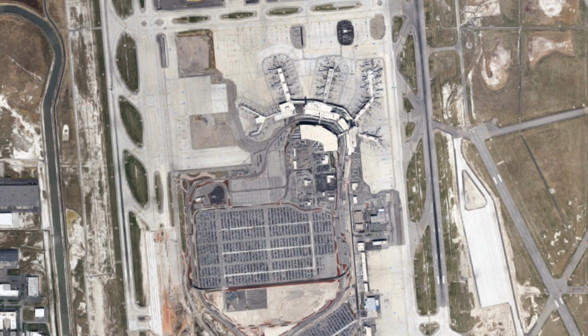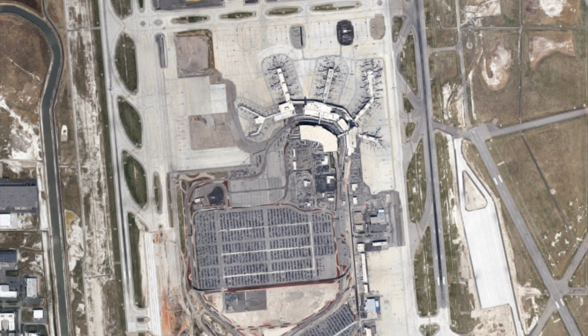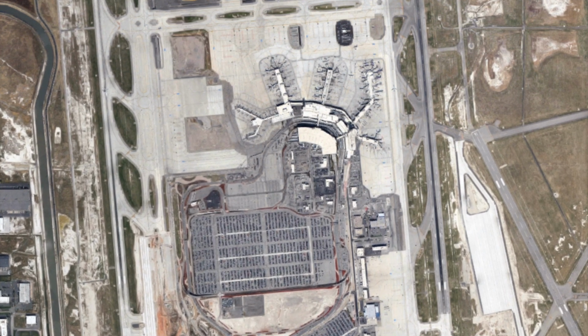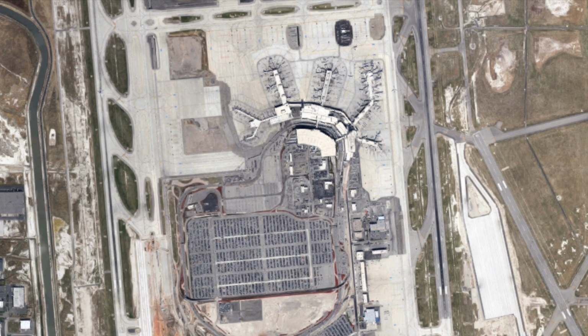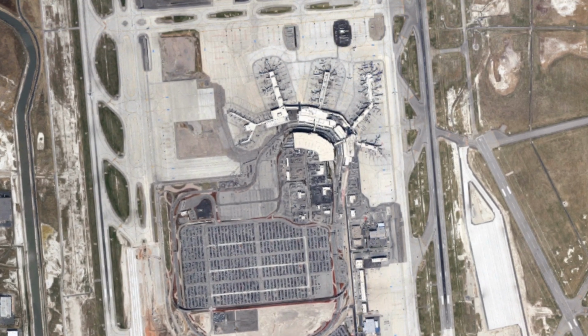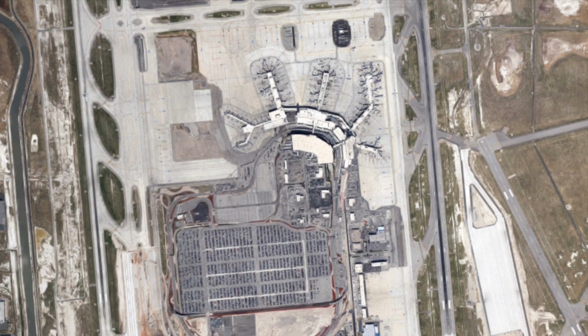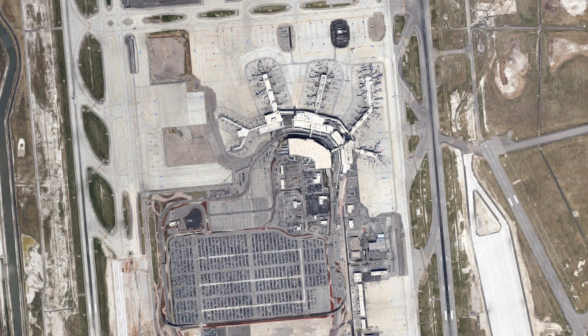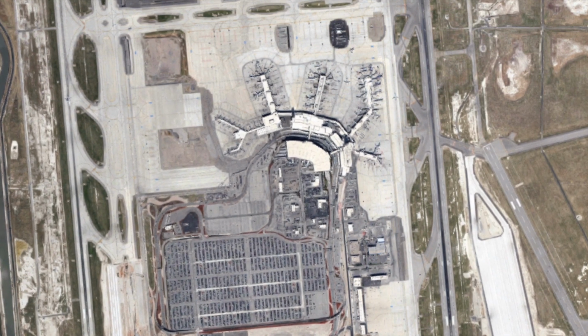Salt Lake City International Airport's first passenger terminal opened in 1933. Over the years, the airport added a second terminal, additional concourses, and an international terminal. These facilities were only meant to accommodate up to around 10 million annual passengers, but Salt Lake City's airport traffic has since dramatically increased to more than double that at 26 million annual passengers.